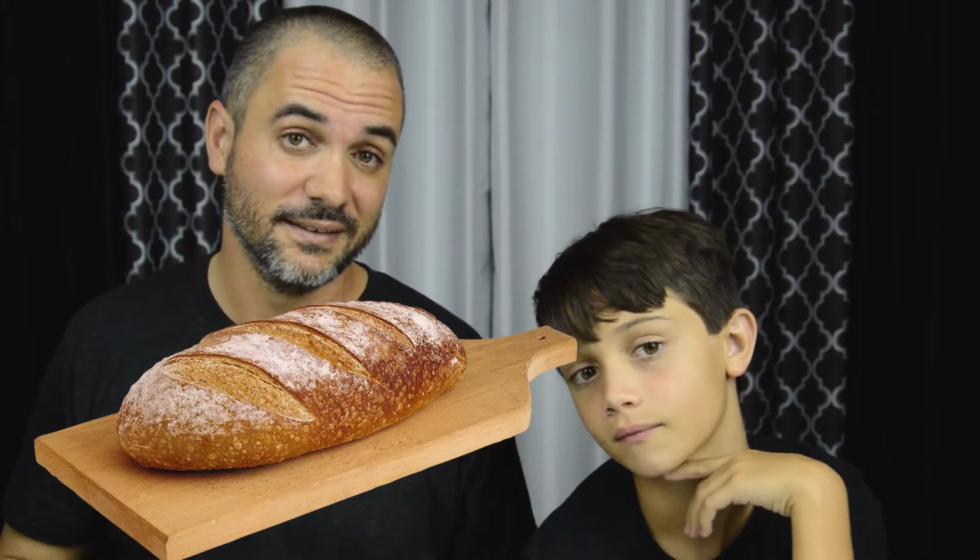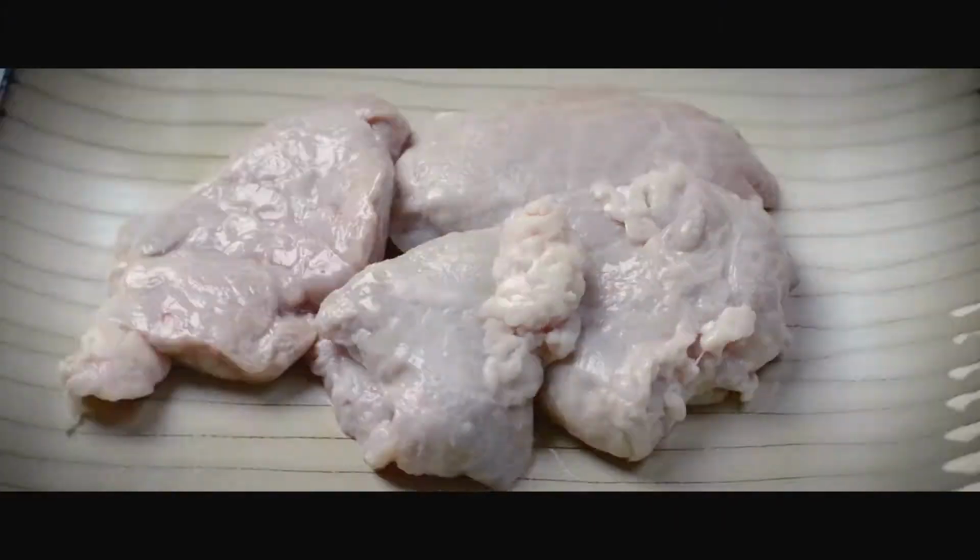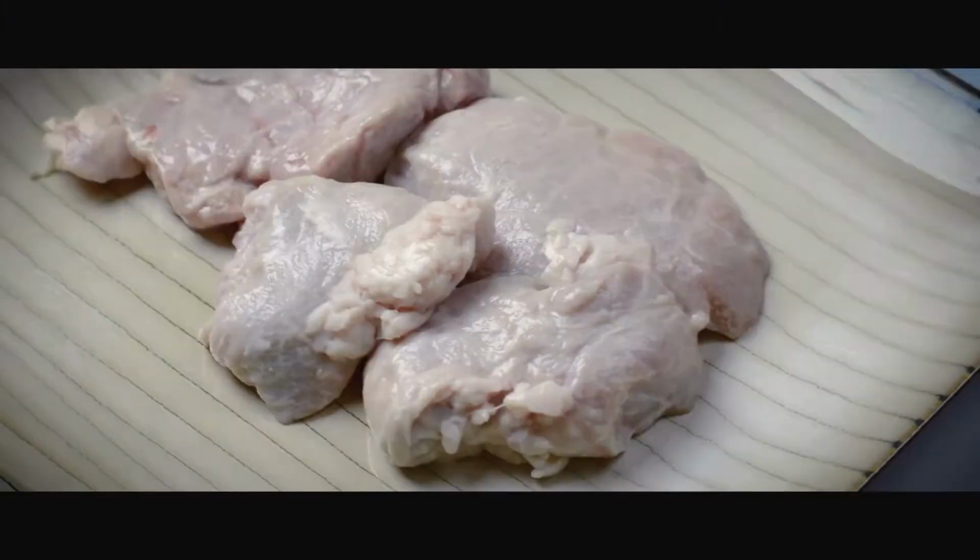So you ready for the next one? We're getting really adventurous here. The next one is called Sweetbread. The name is deceptive, trust me, because it has nothing to do with bread, and I highly doubt that it's sweet. Let's check out Sweetbread in its raw form first.